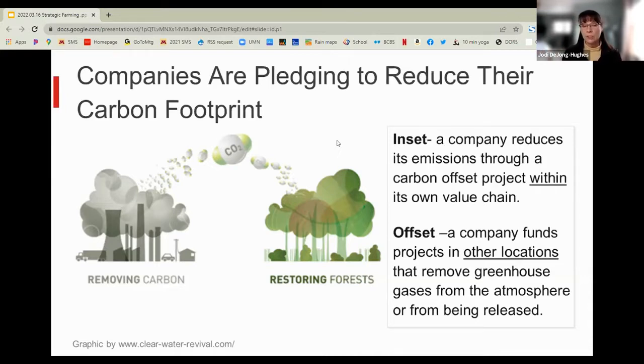So if you think of Shell, who, you know, is fossil fuels, how are they ever going to mitigate and get to carbon neutral when they produce fossil fuels? So they will go and buy credits, and it could be in putting in forests, or it could be to our farmers to capture that carbon into our soil. And that's called offsetting. And again, each company is going to be different on how they view this. And so if you want to sell your credit, make sure that it's to a company that you think has your ideals.